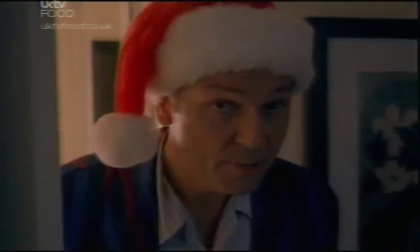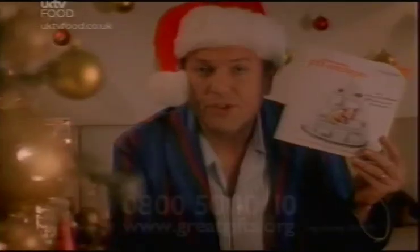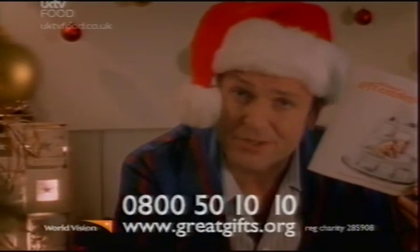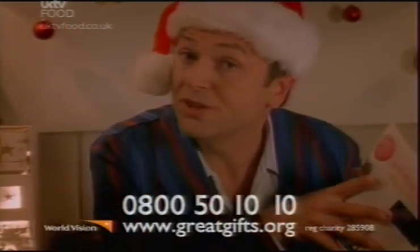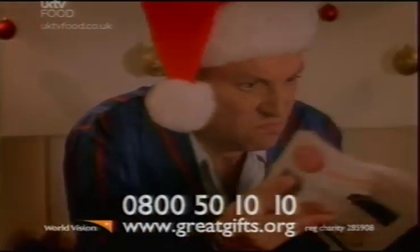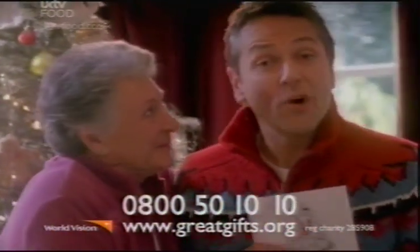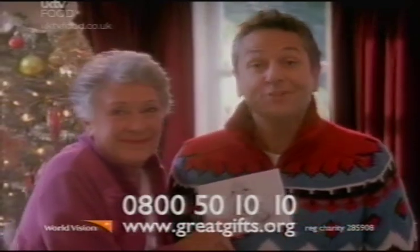And the chickens for a family in Honduras. Hello, Santa. Guess who rules the roost around here? For as little as a fiver, I get to give something really amazing to everyone out of this. This is World Vision's alternative gift catalogue. Thanks, son. Love the goats. For your free gift catalogue, go online or call 0800 50 10 10.